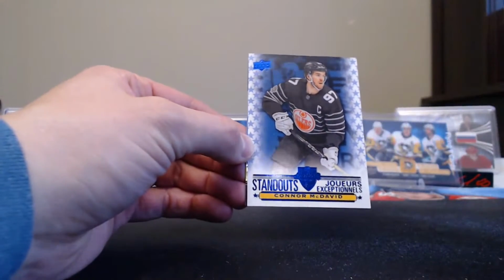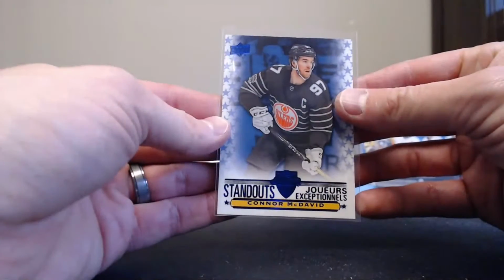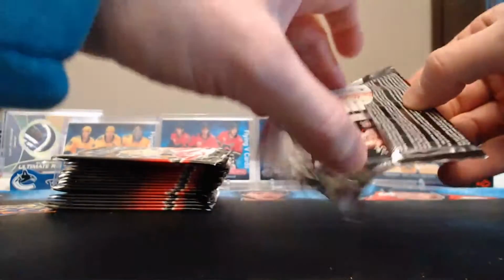Next up, Connor McDavid, All-Star standouts. Connor McDavid. All right, that brings us to our final stack here. Good luck, everybody. Final home stretch.